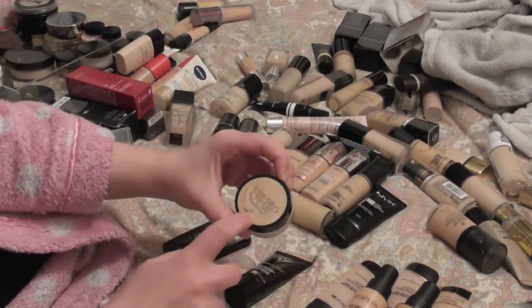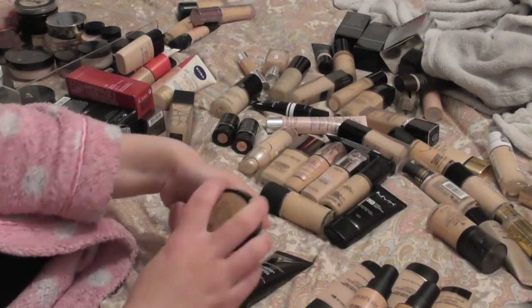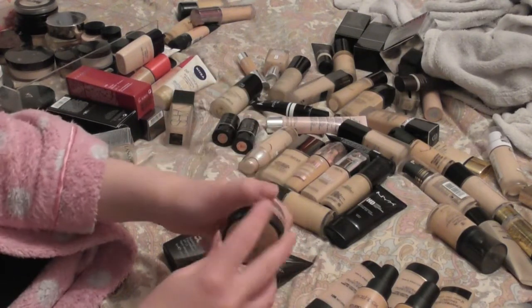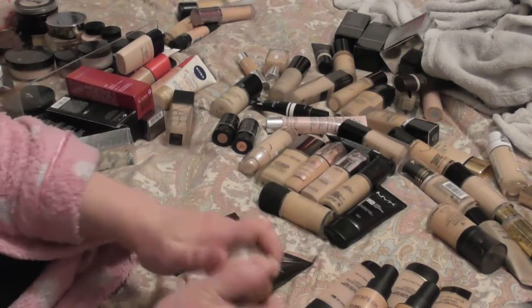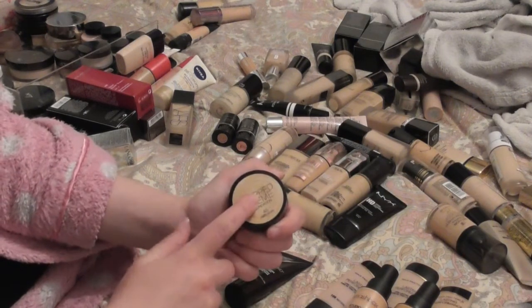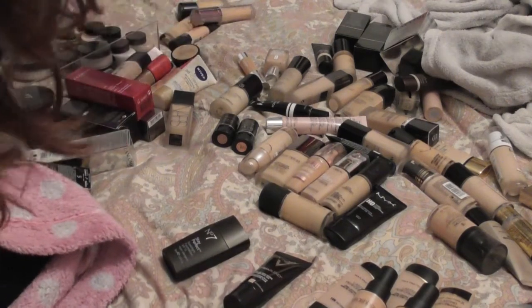I'm also going to get rid of the whipped cream foundation from Max Factor because they don't make this anymore. As you can see, it was almost done anyway, so I don't feel too bad about throwing that away. I did enjoy it. It was very nice, especially for the winter. It was a very nice, hydrating, medium coverage foundation. It's a shame they got rid of it, but you know, fads, that kind of thing.